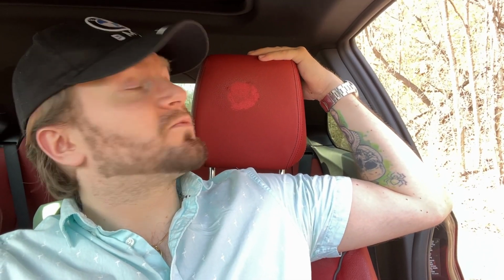It's not an exclusive problem to the red seats, but the red, from what I saw online, is the worst. The red and the white kind of cream color, those are the worst ones. Just bear that in mind with these seats, this could be an issue that you have in the future. I've been in cars with leather seats, and these ones just are not it. They're just not the best quality. Hopefully this isn't an issue that any of you will have with your BMW.